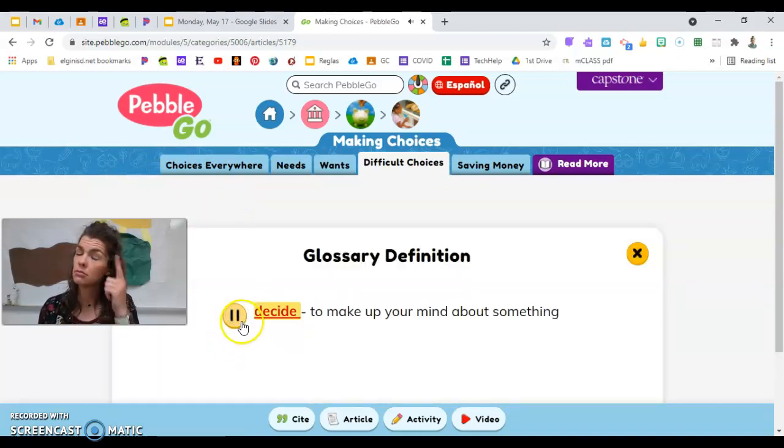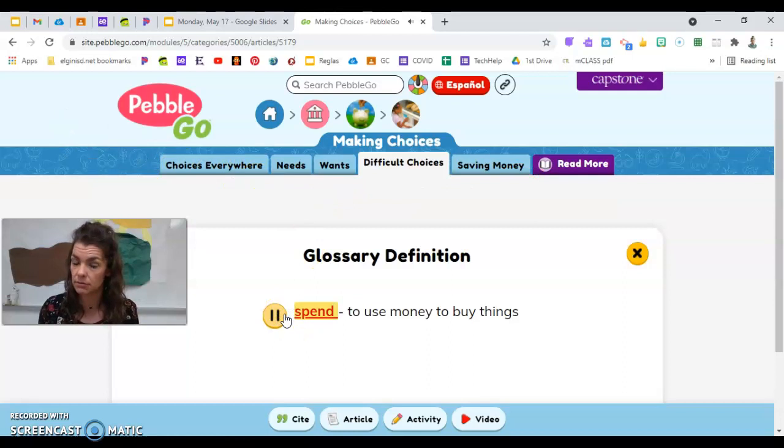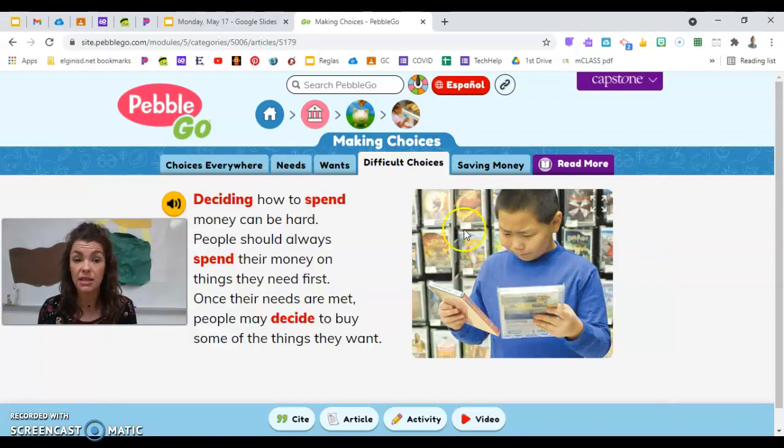Decide. To make up your mind about something. You can't see it in his head, but he's deciding in there, and it's difficult. He has to spend his money. Spend. To use money to buy things. We've been talking about buying these goods. He's deciding how to spend the money, but he should get his needs first.